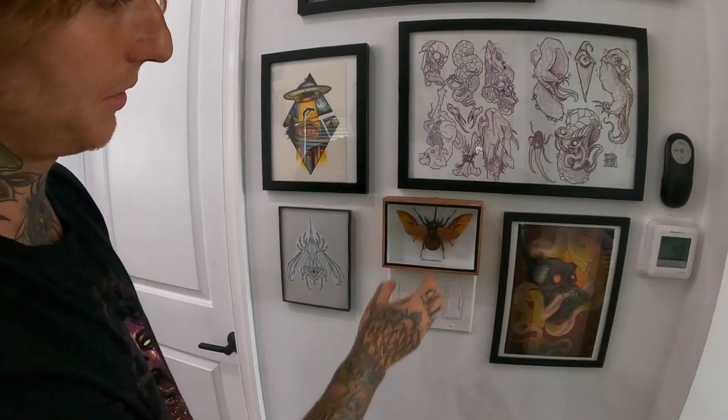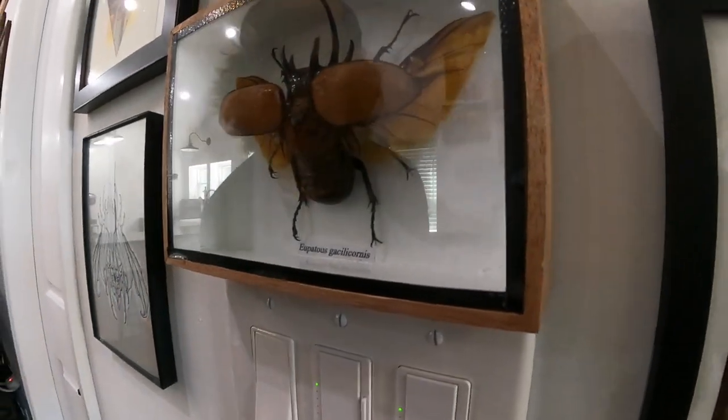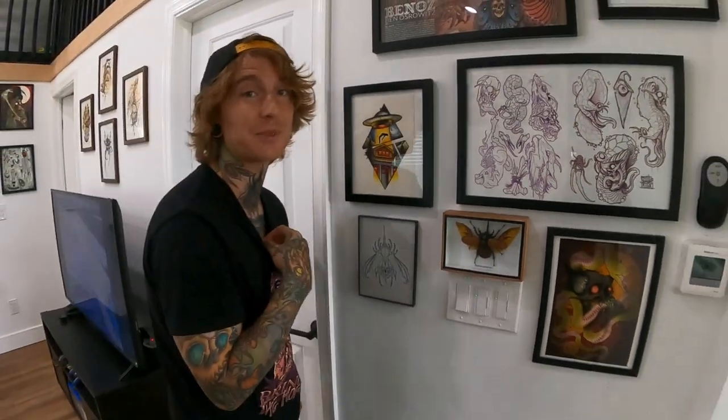It's like another original. And it was based off this bug, this rhinoceros beetle, which I'm super into. It's like my favorite animal right now. And this is an actual taxidermy rhino beetle that we bought, came from Thailand.